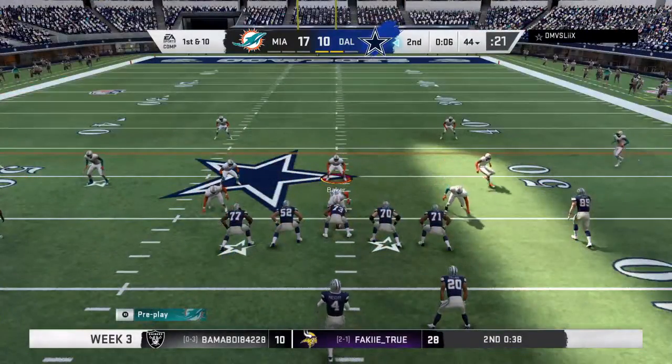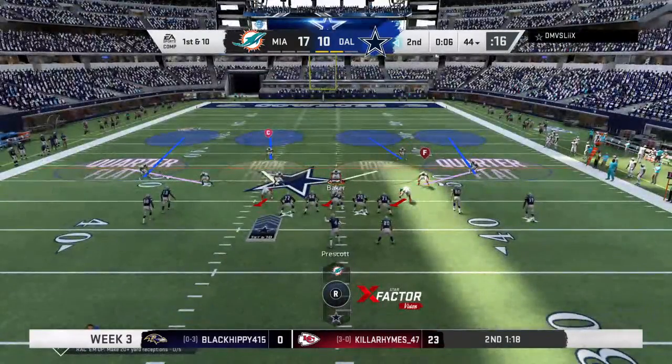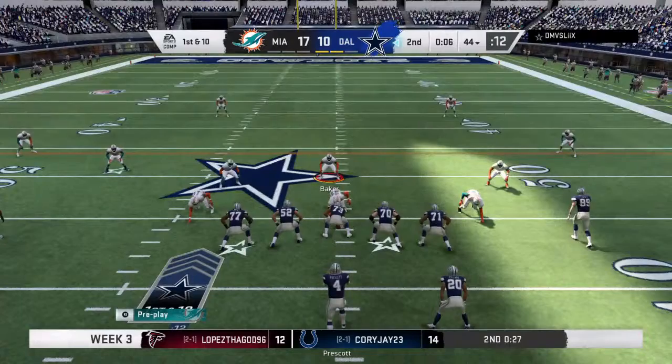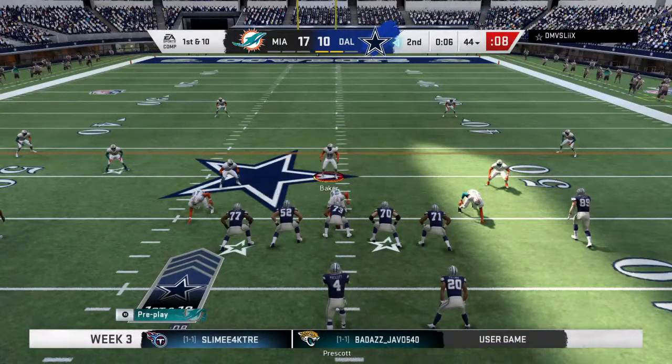About set for this next drive by the Cowboys offense. And from this spot in the field with the clock where it's at, you think we're just going to see a knee and that's it? And I think in this situation, that's the proper play. But we do know there's some risk takers out there that may want to take one more shot before the clock runs out.